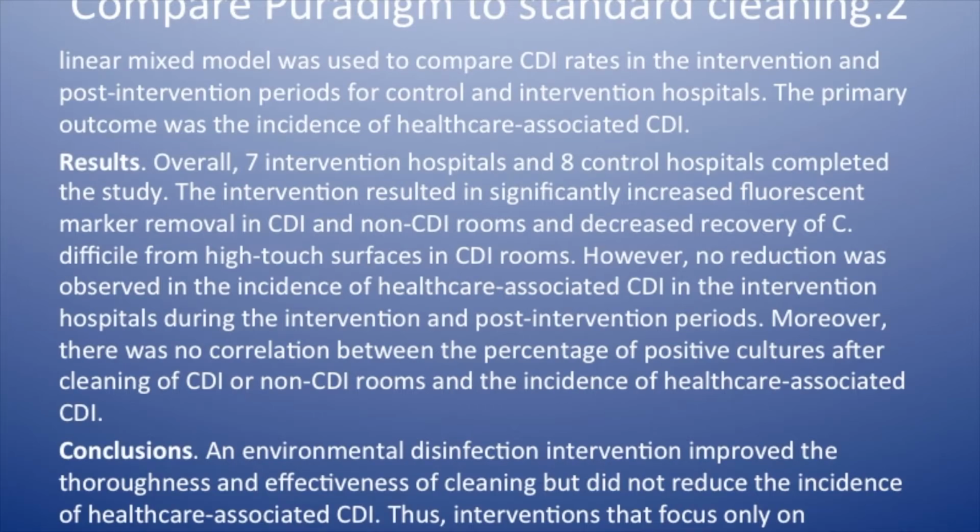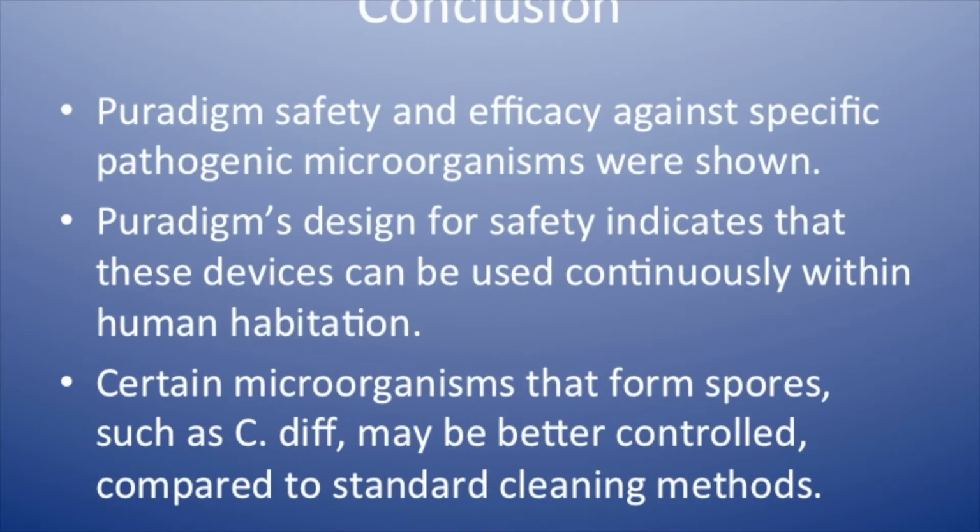So this turns out to be really interesting, and it's useful, but not in the way we'd like it to be. It's useful in that it tells us the standards of care, if you will, in terms of cleaning for C. difficile. They might work to kill C. difficile, but the effect that they have on infection is essentially 0. That's not much fun. So where does that leave us?